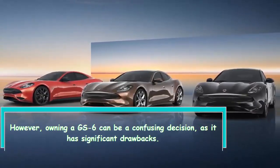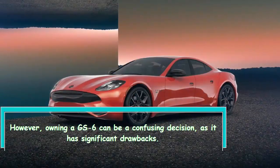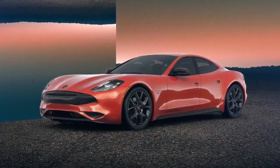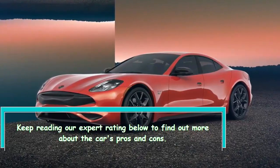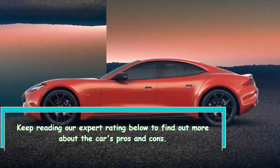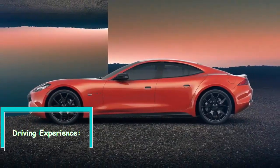However, owning a GS6 can be a confusing decision, as it has significant drawbacks. Keep reading our expert rating below to find out more about the car's pros and cons. Driving experience.